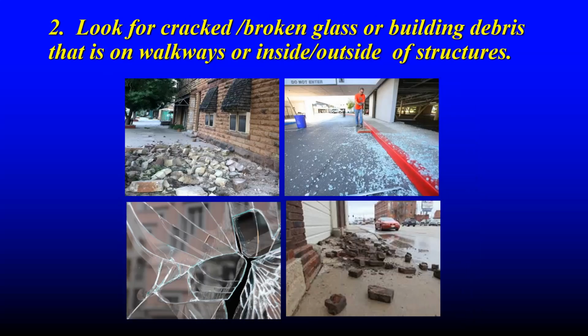Next, broken glass or debris alongside a building is a strong indication that something is very wrong with the integrity of the structure itself. Keep in mind as you walk by a building that has debris nearby that it is possible that additional pieces may fall off and injure those who walk by. So stay clear of these areas.